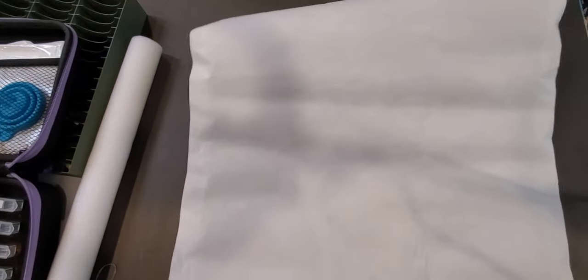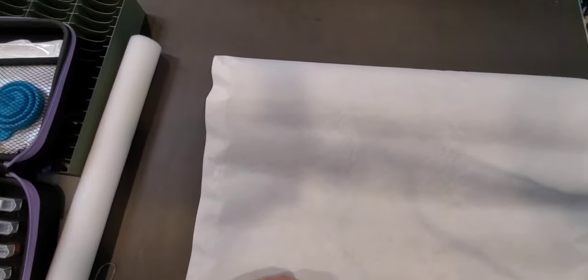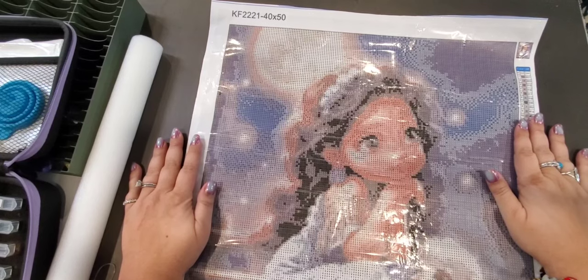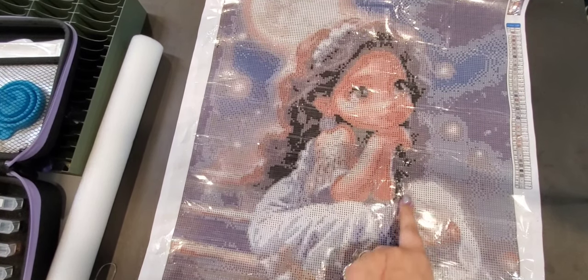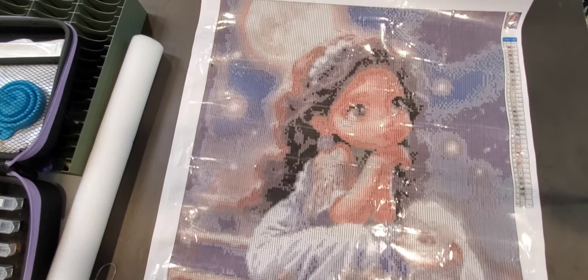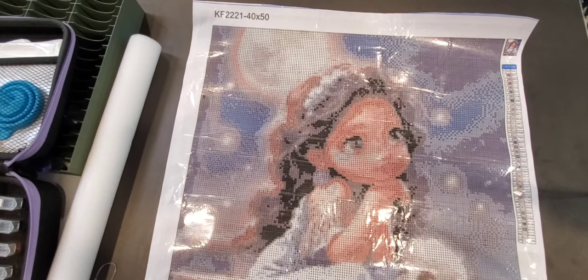Let's see if I can just roll her a little bit the other way. Again, nice soft canvas. And this one is a square as well, it looks like. And there she is. Really sweet. And then there's a little lamb here. She's sitting on stairs, it looks like. And yeah, I think she's going to turn out beautifully. Oh, she's so cute. This one has 35 colors.